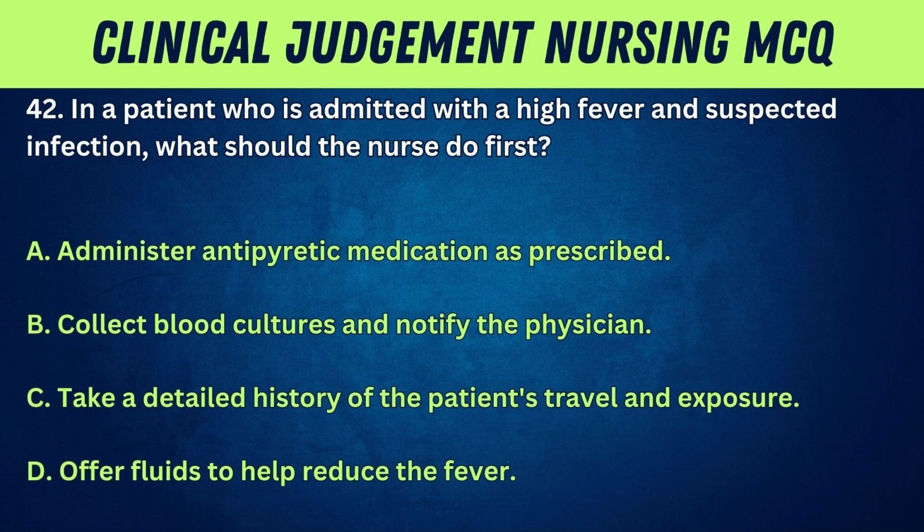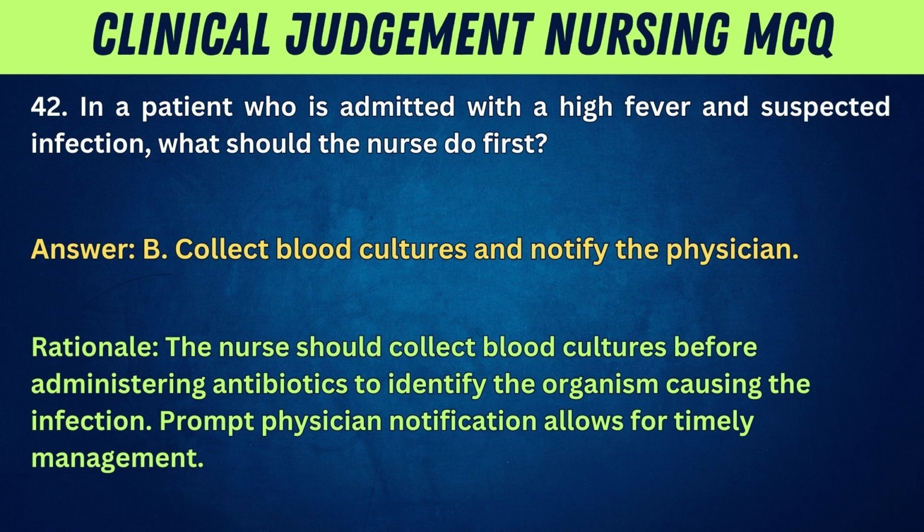42. In a patient who is admitted with a high fever and suspected infection, what should the nurse do first? A. Administer antipyretic medication as prescribed. B. Collect blood cultures and notify the physician. C. Take a detailed history of the patient's travel and exposure. D. Offer fluids to help reduce the fever. Answer: B. Collect blood cultures and notify the physician.